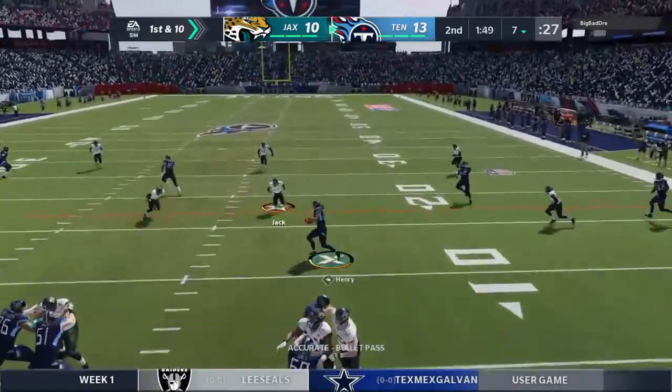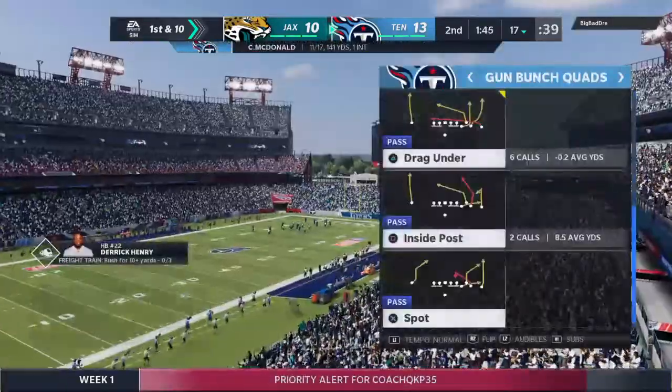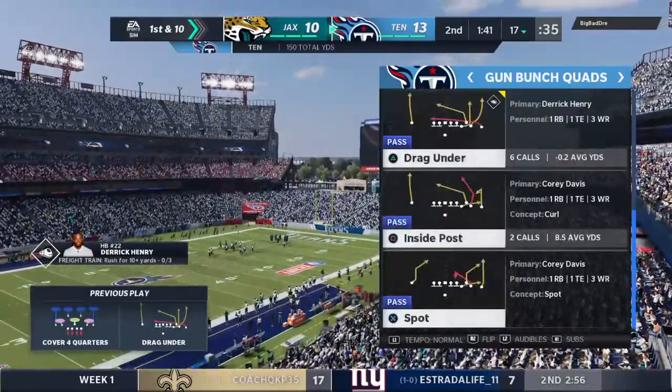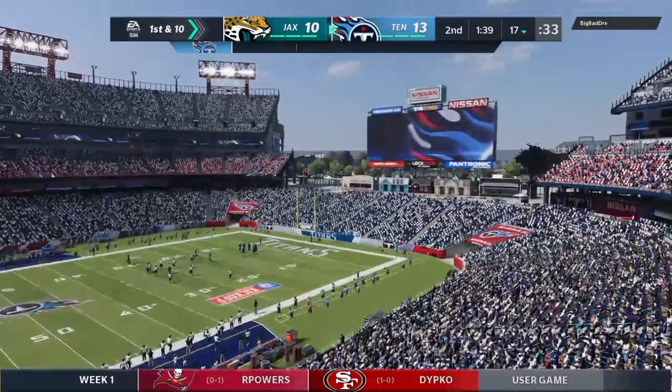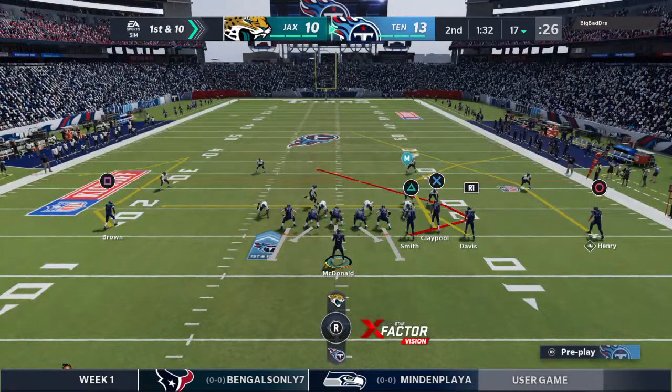Throwing on 1st down. McDonald. And he'll get this underneath to Henry. And they'll get him down up past the 15. Give him 10 yards there, and about by the nose of the football, he's going to have a 1st down. So from the 17 now, here's a 1st and 10.